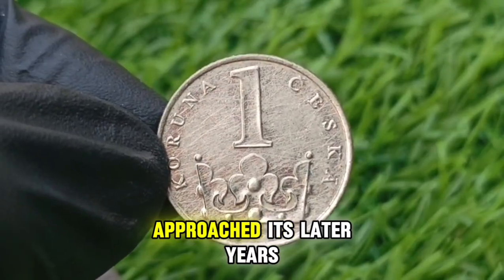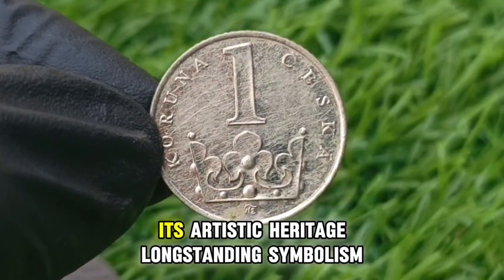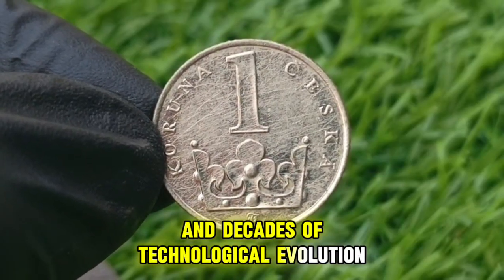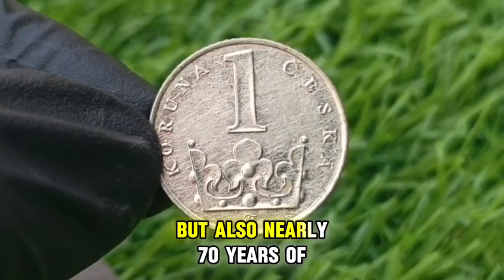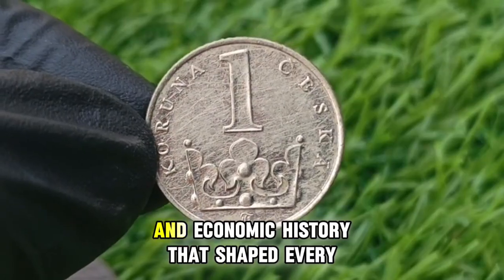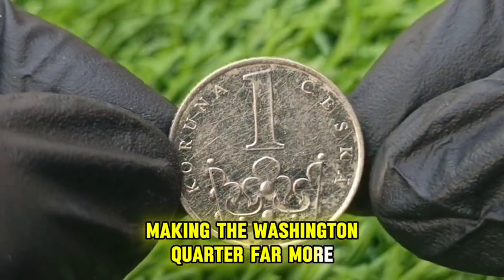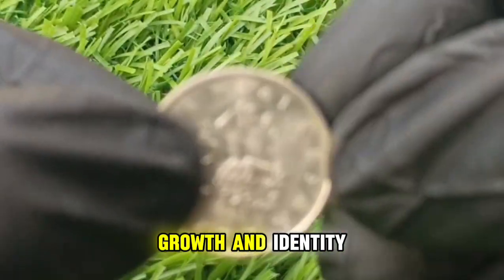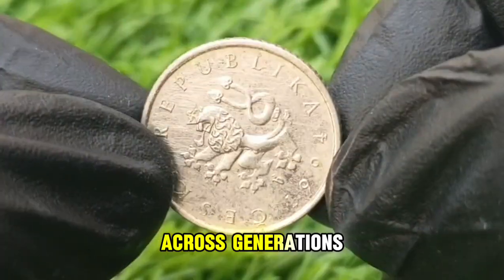And as the coin approached its later years before the 1999 introduction of the 50-state quarters program, its artistic heritage, long-standing symbolism, and decades of technological evolution converged into a coin that represented not only the face of America's first president but also nearly 70 years of mint craftsmanship, engineering refinement, political decision-making, and economic history that shaped every aspect of its existence, making the Washington Quarter far more than a simple piece of metal but a living record of American change, perseverance, growth, and identity engraved into each strike that passed through millions of hands across generations.